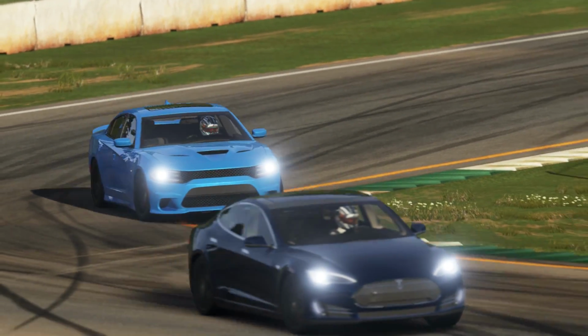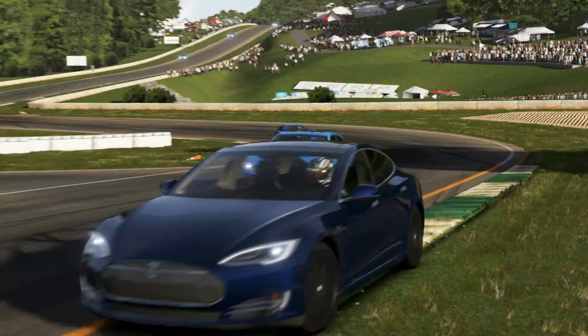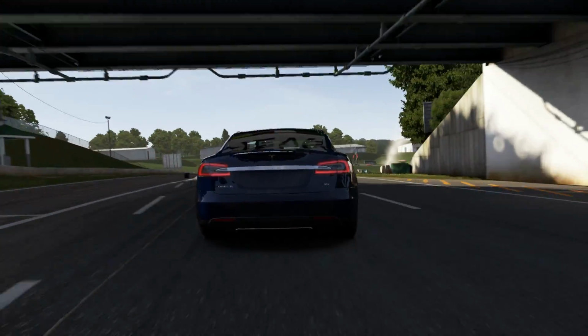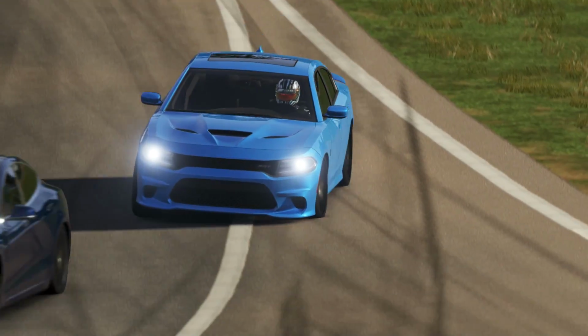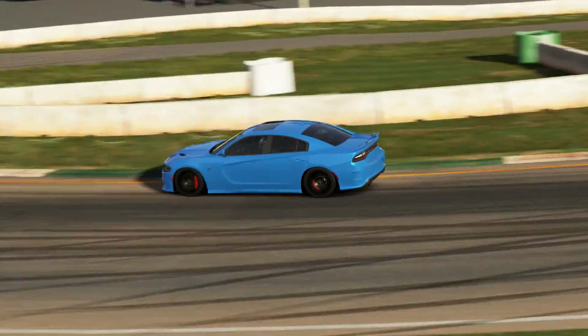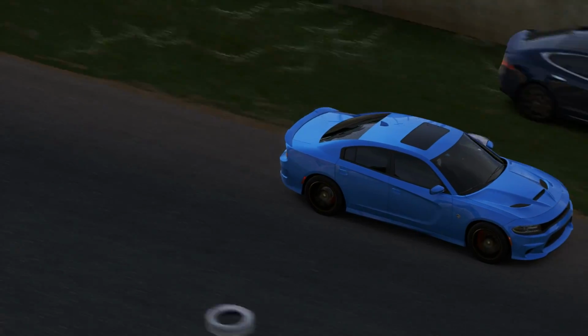My Hellcat had caught the back of the Tesla. I was putting him under increasing pressure as the Tesla ran a tad wide through the chicane. But that four-wheel drive traction and the way the Tesla launches off the corner is so impressive. I couldn't quite do anything down towards the final corner. The Tesla would take third, my Hellcat fourth, the M5 coming home in fifth.